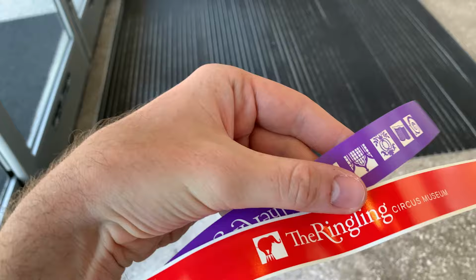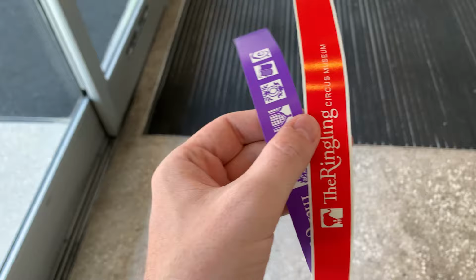So my parents are with us. They're up there getting tickets. They give you wristbands when you buy your tickets here. It looked like if you just want to go to the museum, it's $25. But if you want to go to the museum and the house, it was $35. And these are the two wristbands showing that you can go to both.